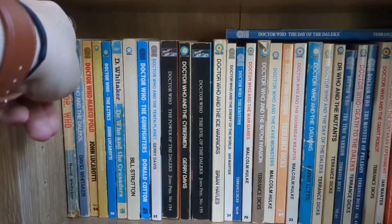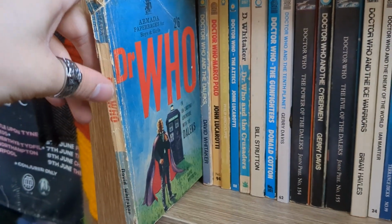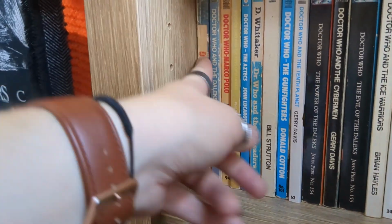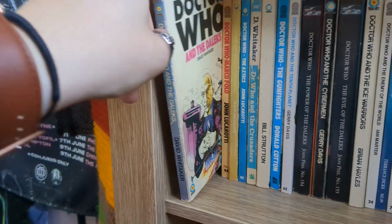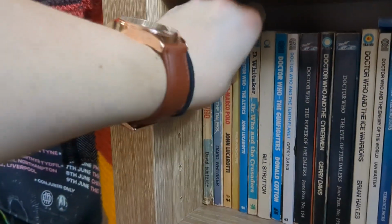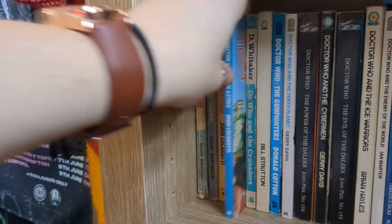Right. So let's begin with not a Target book, but it is indeed another edition of Doctor Who: An Exciting Adventure with the Daleks. This is a paperback, if you can obviously tell, which you do if you have eyes. Then we have Doctor Who and the Daleks, Target, Marco Polo, Keys of Marinus, the Aztecs.